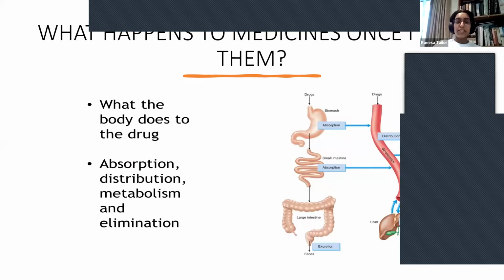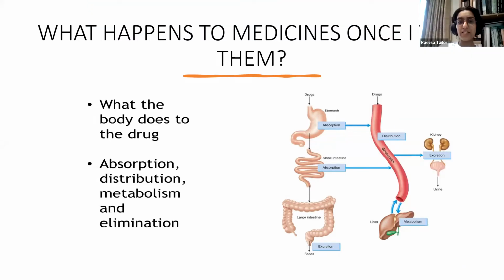So first things first, what happens to medicines once I take them? If we have a look at this brief description of what the body does to the drugs. When you take a medication, the first thing is that it gets transported into the stomach where it can possibly be absorbed, or it travels further down into the small intestine where it's absorbed. Once it's absorbed, it gets distributed within our bloodstream, following which it is then metabolized in various places within the body. An example is the liver.